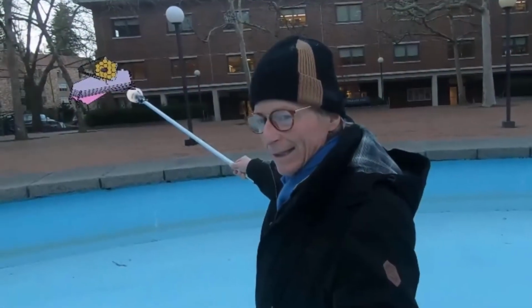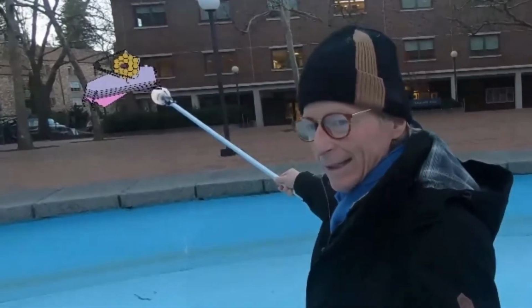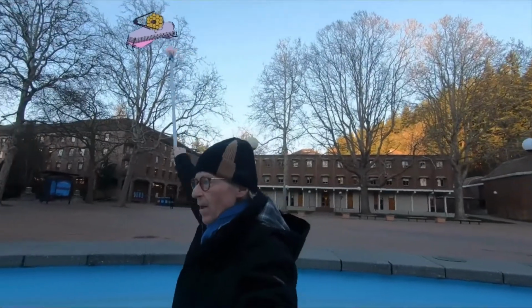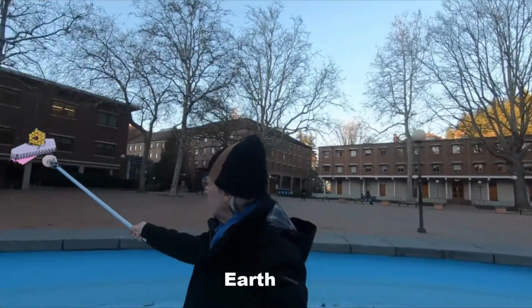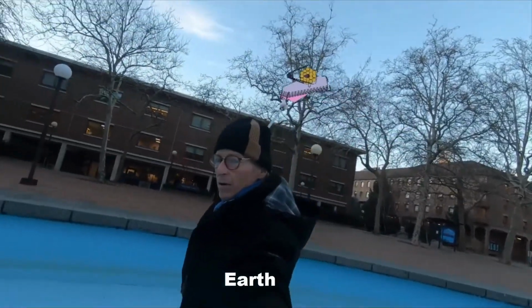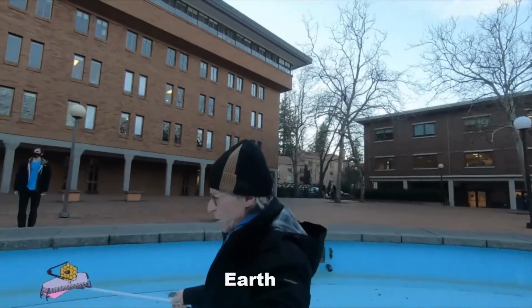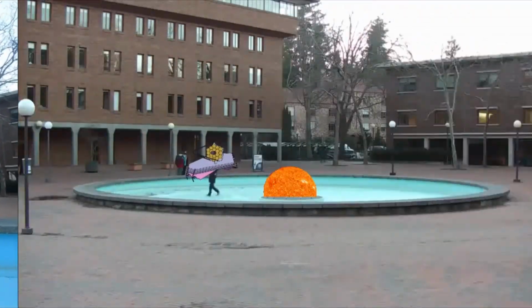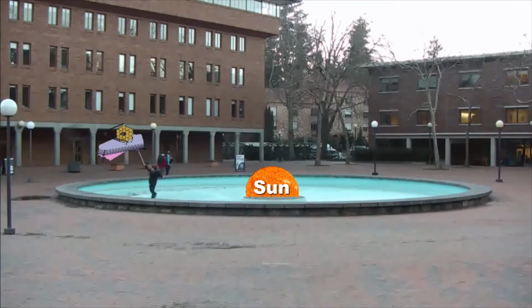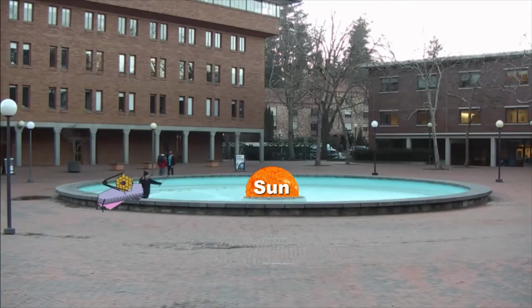I mounted a glowing ball on the end of a mop handle. The mop handle represents the gravitational attraction between the telescope and the Earth. I intended for the ball to represent the telescope, but it wasn't dark enough, so I went ahead and added the telescope in my editing software. Luckily, there isn't any water in the fountain during the winter, so I walked in a circle around the center and waved this telescope in a circular motion.